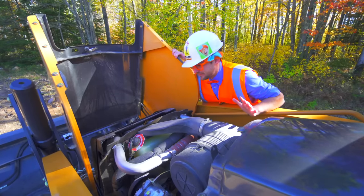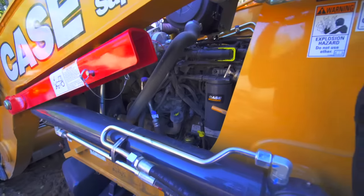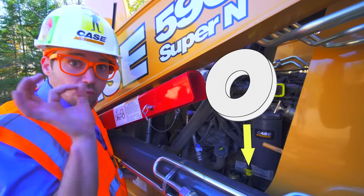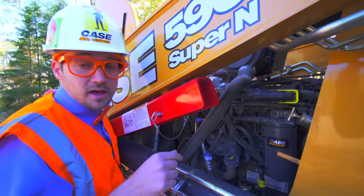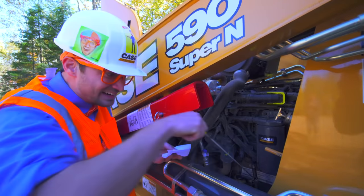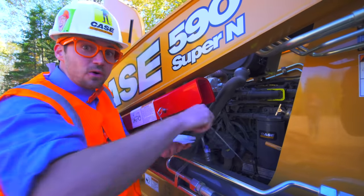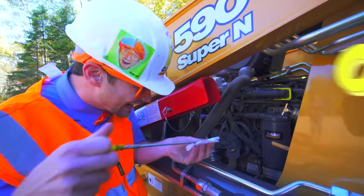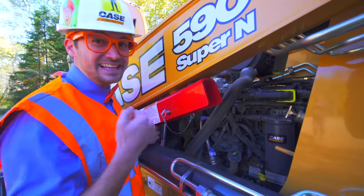Wow, this is so powerful. But what you and I need to do is check the oil, and it's down there. All right, so the oil is down there with the yellow O dipstick. The transmission is over there with the T dipstick. So let's grab the yellow O dipstick. Okay, we need to wipe it off. Put it back in. So now we can inspect the oil. Yeah, looks like it's okay. All right, put it back in. And now that the backhoe is good to go, we can drive it. Let's go.